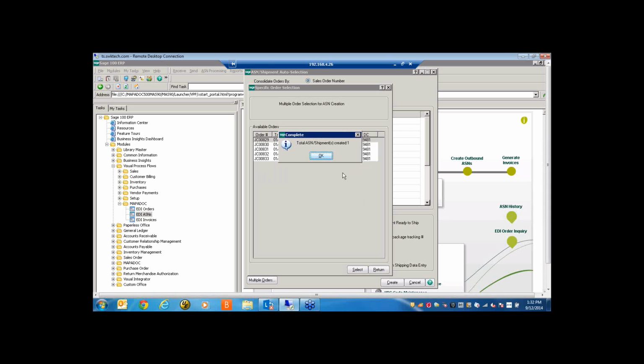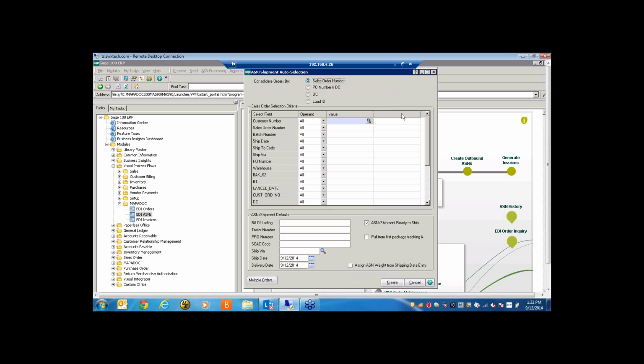Now, if you have tracking integrated into Sage, we're able to pull that tracking information over through that process I just showed you, so you don't need to manually enter that type of information. Or if you have a third-party application, like Starship, we're able to pull that over as well. What we really started to streamline at MAPADOC is for you not to have to enter any additional information, because if we're able to pull it from Sage, there's no reason that you have to manually enter that information over and over again. I'm specifically talking about tracking numbers right now, but we're certainly able to pull that information over.